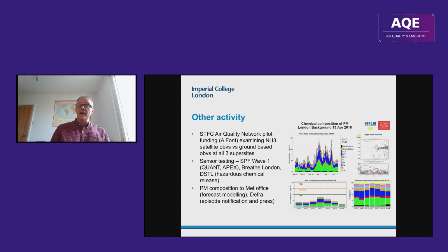We're linking with some of the other clean air program outputs like Quant and Apex. We're providing calibration facilities for things like Breathe London, but also for DSTL at Porton Down. They've come along recently and done some hazard chemical release testing. Not releasing hazard chemicals, but testing the sensors. And finally, we're linked closely with the Met Office and DEFRA, the Met Office to provide information for their forecasting. And you can see a dashboard on the right-hand side, which shows the high concentrations of pollutants or components of PM2.5 and where they come from during a long-range transboundary episode during spring 2018.